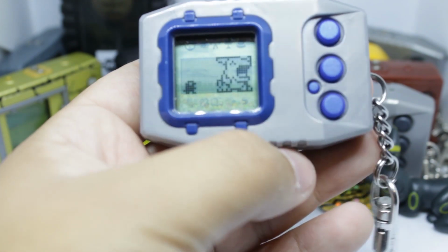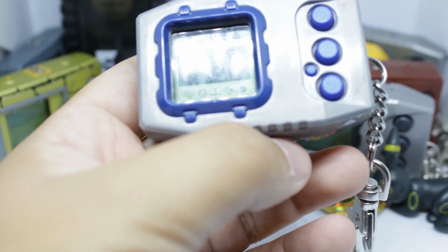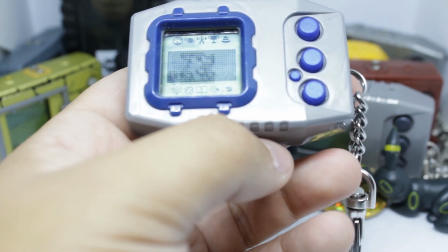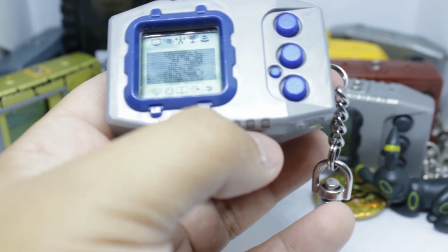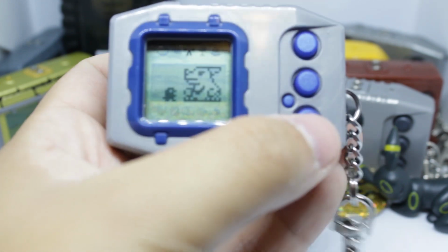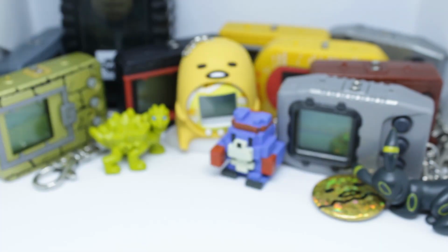But more often than not, typeless Digimon are usually pretty broken anyway. So the fact that they have no edge is an edge for them anyway. So it doesn't really matter. So that's just something I haven't mentioned.